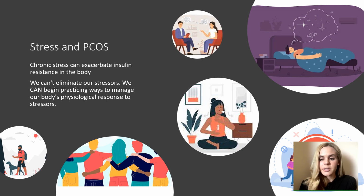It's impossible to make our stressors disappear, but what we can do is start to change our body's physiological response to stress. You may begin to explore different forms of stress management, for example, talk therapy, diaphragmatic breathing, journaling, yoga, spending time outdoors, setting boundaries with others, and building a strong support network.